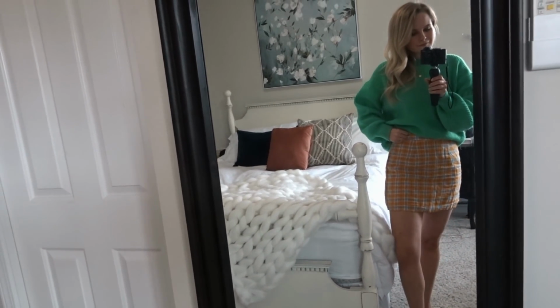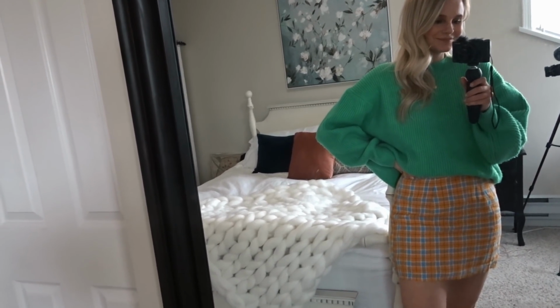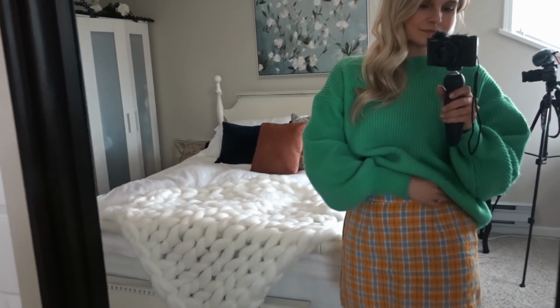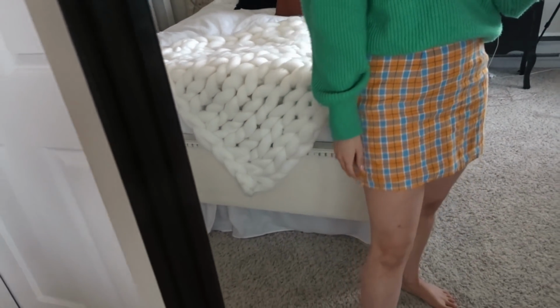It does fit, it's just I like it to be a little less snug. It's already quite short. I mean, it hits below my fingertips, definitely, but yeah, I think it'll fit better once I shed a few pesky pounds. Yeah, and the color combination is great, so really happy I found that.